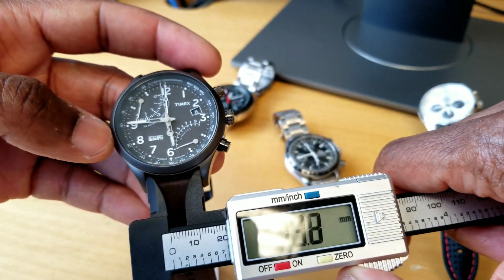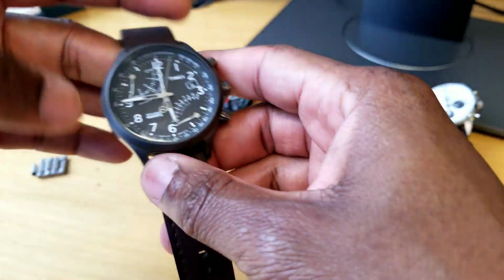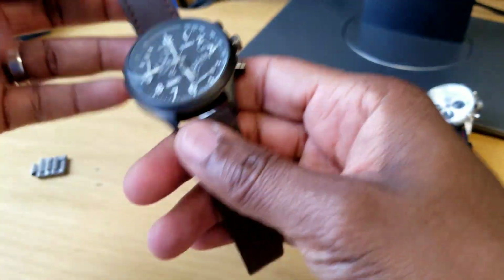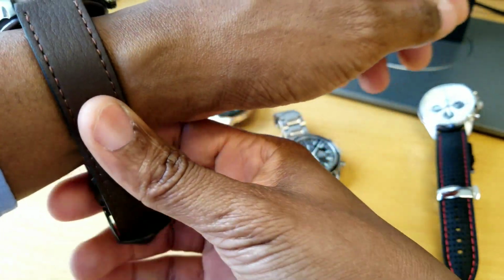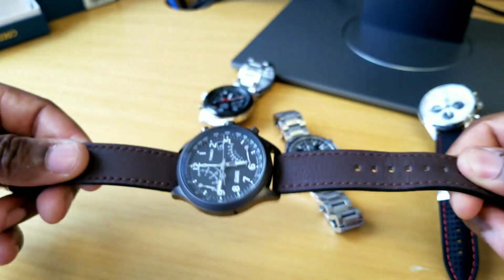So it's about 13 thick, and it's about 20 lug width. Now, it wears a lot smaller than those numbers on this caliper suggest. I have small wrists. I have 7-inch wrists, and it wears very comfortably. It's also a very, very lightweight watch. It's not heavy at all.